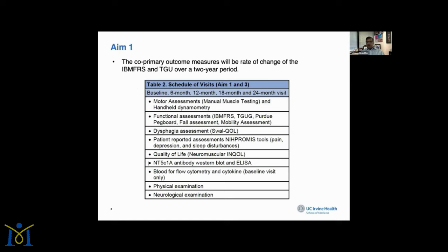So this is the schedule of visits. It's not a terrible burden. We're doing five visits per patient. They are 6 months apart, and we will collect a whole bunch of assessments as part of this, including physical assessments, blood testing, and some patient reported outcome measures.